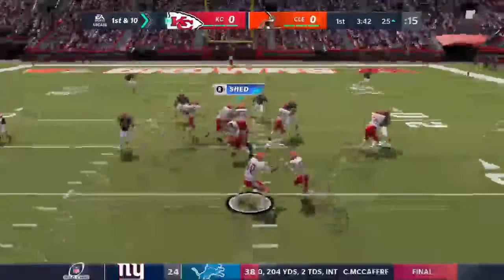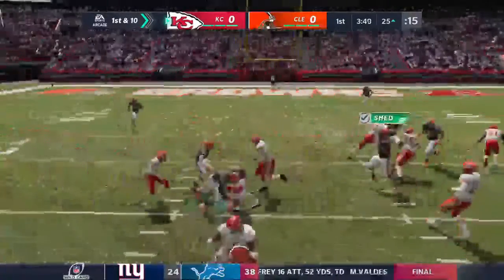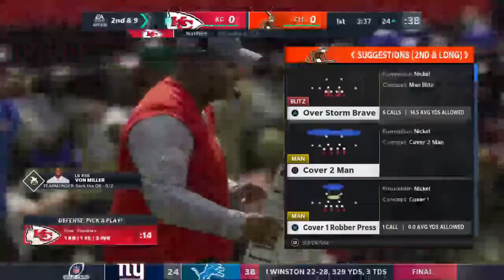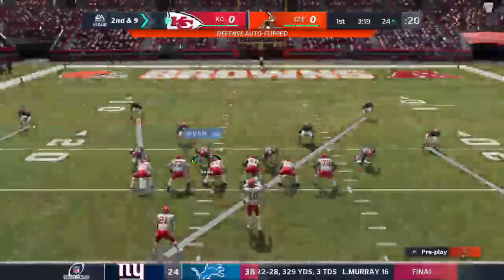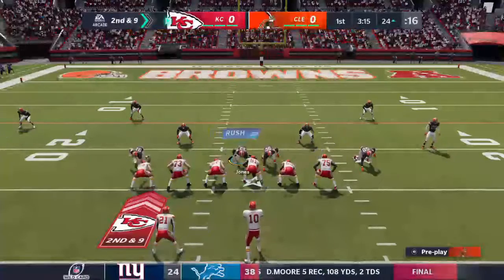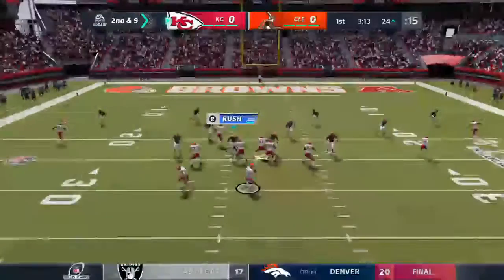Now it's Hines. And not much of a hole there as he gets it down to about the 24-yard line. They follow up that gigantic gain with the tiniest of pickups, 1 yard. Up 2nd and 9 at the Browns.